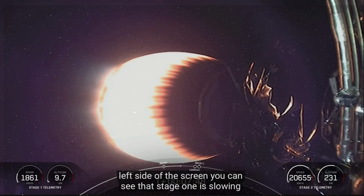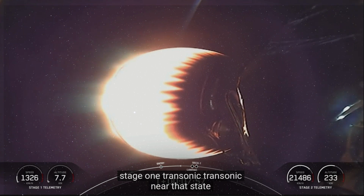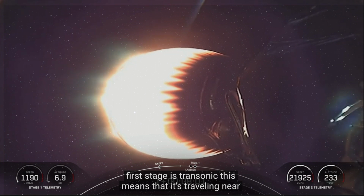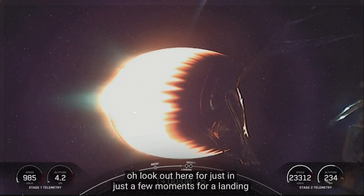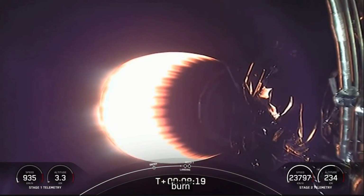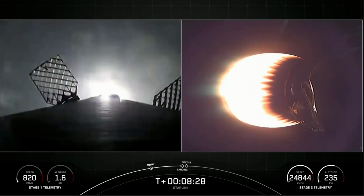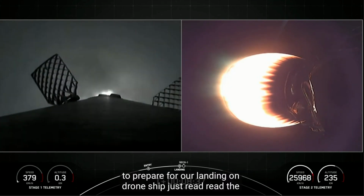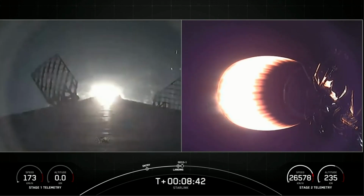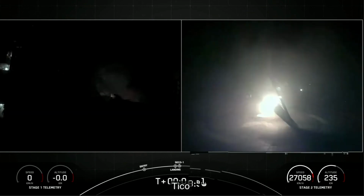On the left side of the screen, you can see that stage 1 is slowing down very quickly. Stage 1 is transonic. This means that it's traveling near the speed of sound. We'll look out here in just a few moments for a landing burn. Stage 1 landing burn. Stage 1 has lit its one engine to prepare for landing on the drone ship, Just Read the Instructions. Stage 1 landing leg deploy. Stage 1 landing confirmed.